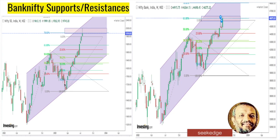This is another view of the support and resistance levels. You can see that it's in a parallel channel, and it has exactly hit the resistance where it was marked last week, at the top of the channel. So some consolidation can happen here. Some retracement also is possible, but as long as it's within the channel, it should be fine. That's what I will watch. There is some more space for the Banknifty to move towards the top of the channel, as per the parallel channel on the right side, indicating that more moves could happen. But again, it has hit resistance at the exact zone where it was drawn last week.